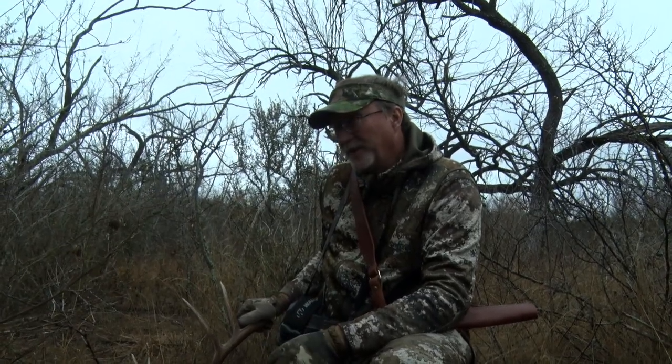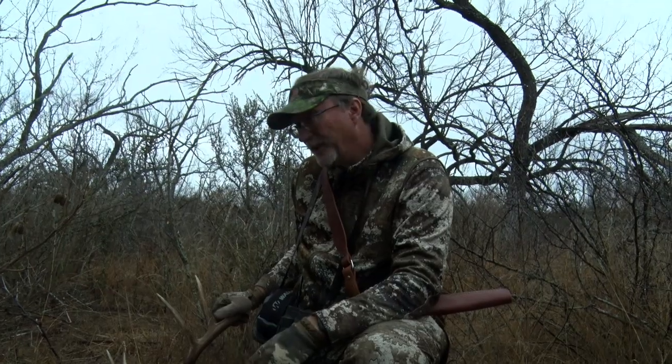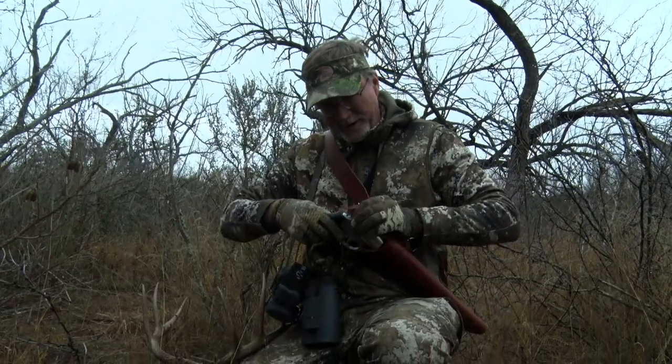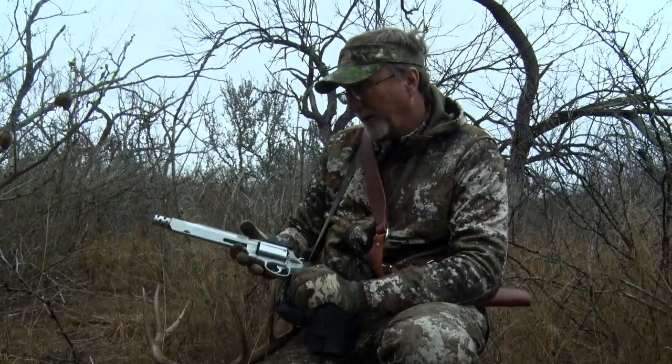I think about deer hunting all year long. It's something I don't ever quit doing. I'm always thinking of new stands, new ways to set up, new situations, new areas, and I'm always practicing with different things. And I go back quite a ways with hunting with the 460. One of my first handgun kills was basically this gun with open sights. This one here has a Trijicon RMR on it.